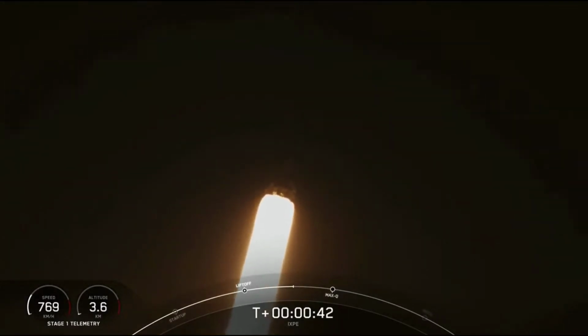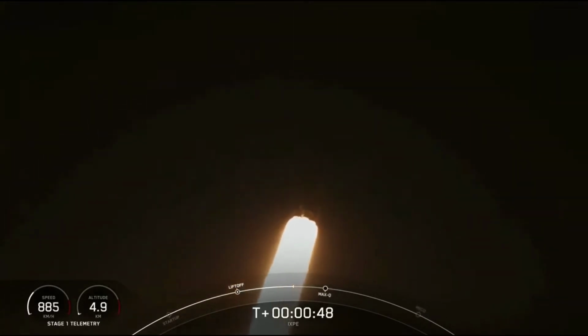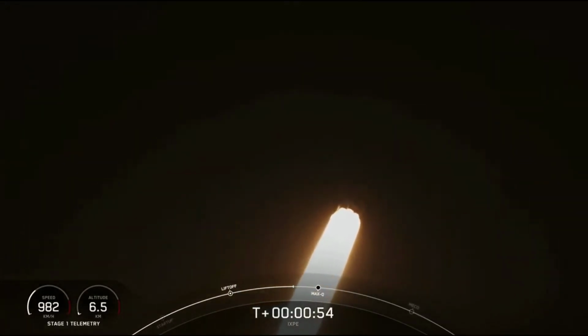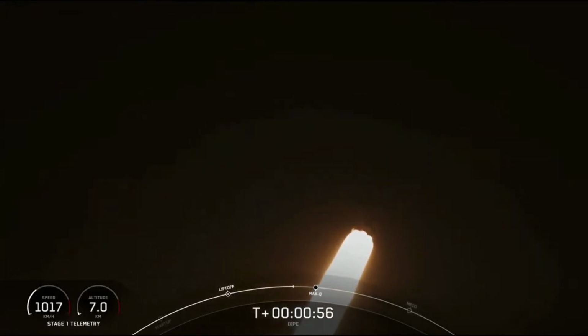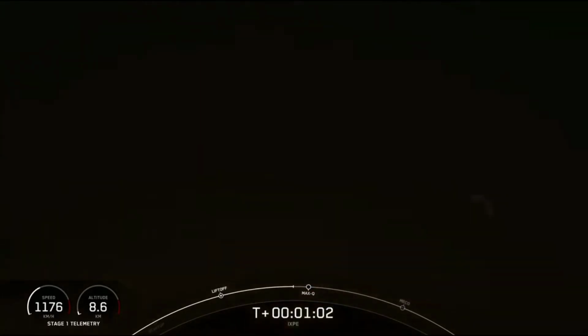T plus 40 seconds into flight, successful liftoff of the Falcon 9 from Launch Complex 39A at the Kennedy Space Center. We're carrying the IXPE satellite into an equatorial orbit, and we just throttled down the 9 Merlin 1D engines in preparation for the next event. That's the point of max Q, or maximum aerodynamic pressure, coming up in about 10 seconds.